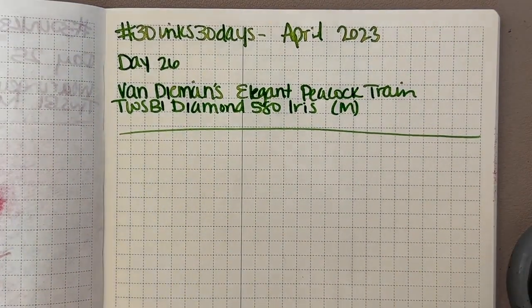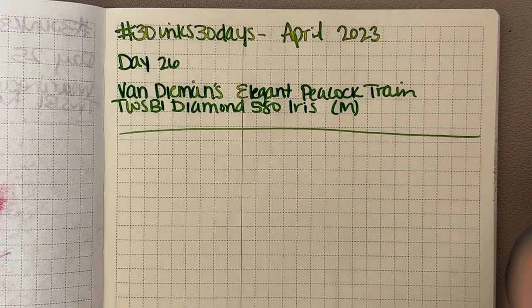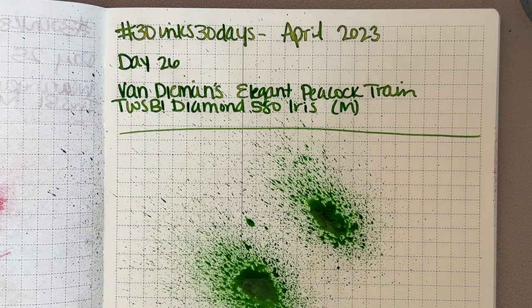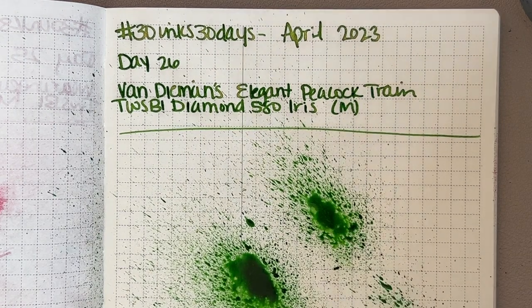I also want to do a currently inked for May, which will just be like new pens and inks that, I don't know, some of it will be carryover from 30 inks. But some of it will just be like pens and inks that I want to use again.